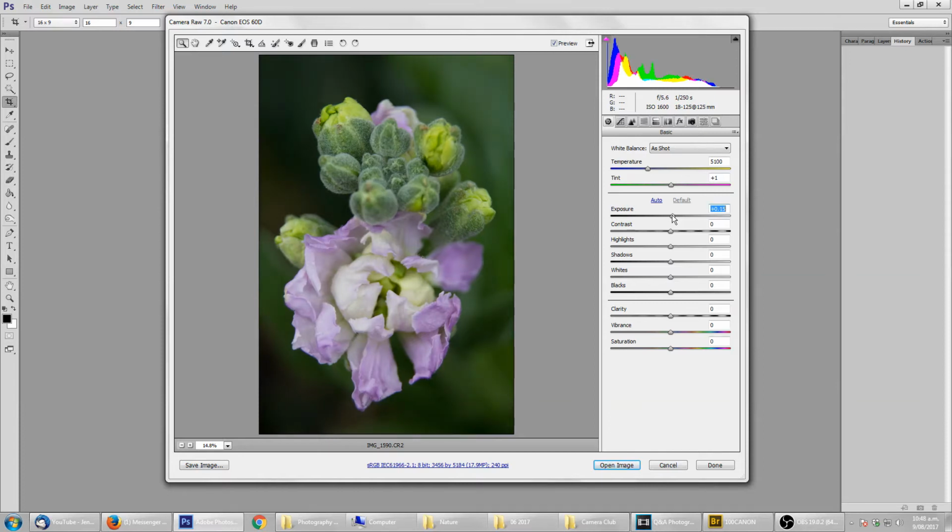So I shoot in RAW and I will bump the exposure there if I want to brighten it up slightly. And then I always add a little bit of contrast, a little bit of clarity, and a little bit of saturation, just to give them a bit of a boost. You are not going to have a high contrast, high saturation image straight out of camera, especially if you shoot in RAW. Post-processing is essential.